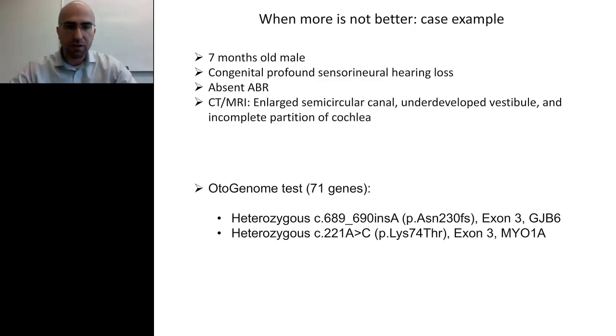It's a 7-month-old male who presented with congenital profound sensorineural hearing loss. When we ran the sample for this patient on the autogenome, we identified 2 variants: a frame shift variant in the GJB6 gene, and a missense variant in the MYO1A gene. So the question was, do we think that either of these variants are related to this patient's hearing loss, or is one of them causative for the hearing loss or not? That's the novel variant assessment process that we undergo every time we do clinical testing.